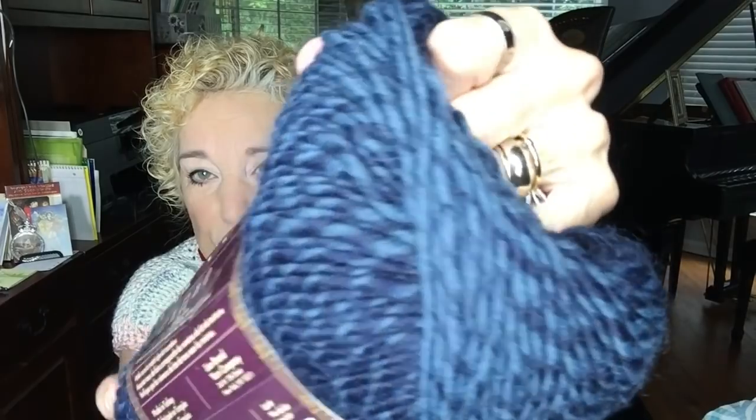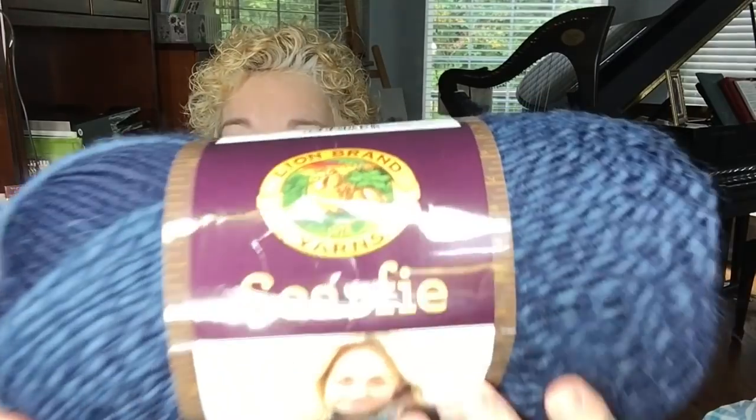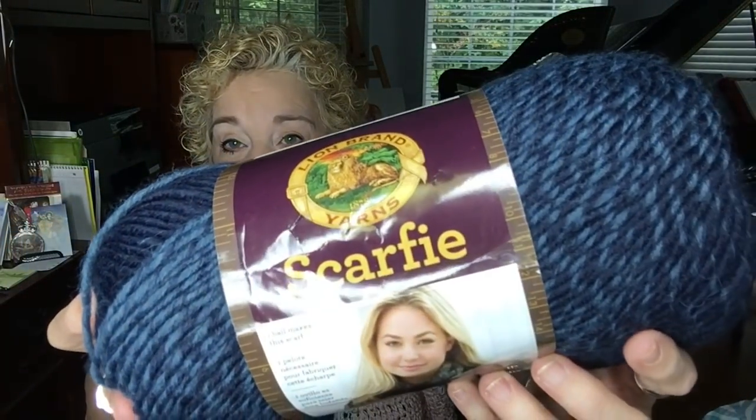And it's so soft. Scarfy yarn, if you don't know, is a size 5. It's a bulky. And on the ball is 312 yards. So I have 636 yards of this. Lion Brand Scarfy. Let me show you the label. If y'all aren't familiar with that, you should try it. It makes the most beautiful hats and cowls. Beautiful, beautiful. I've never made a sweater from it.